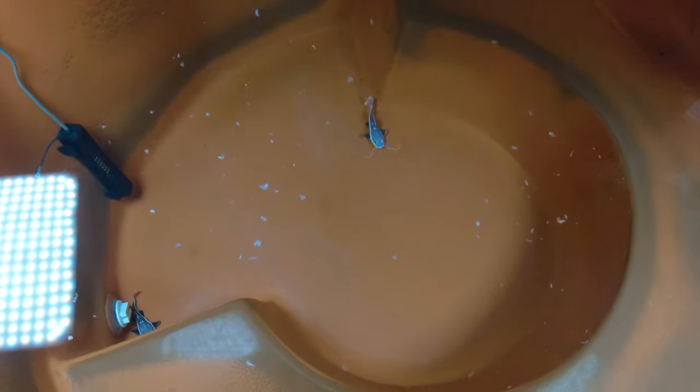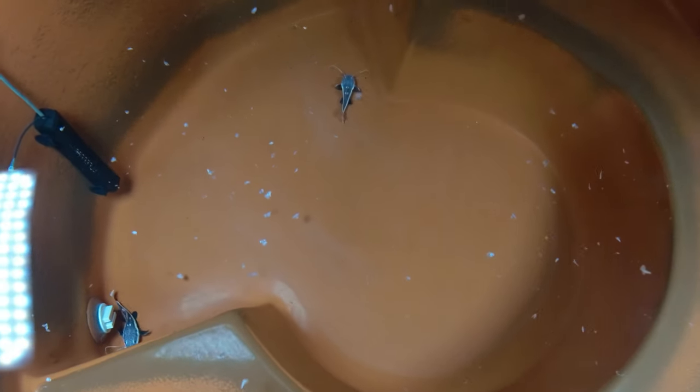All right, so I'm going to take this camera, put it in underwater housing, and give you some underwater video.